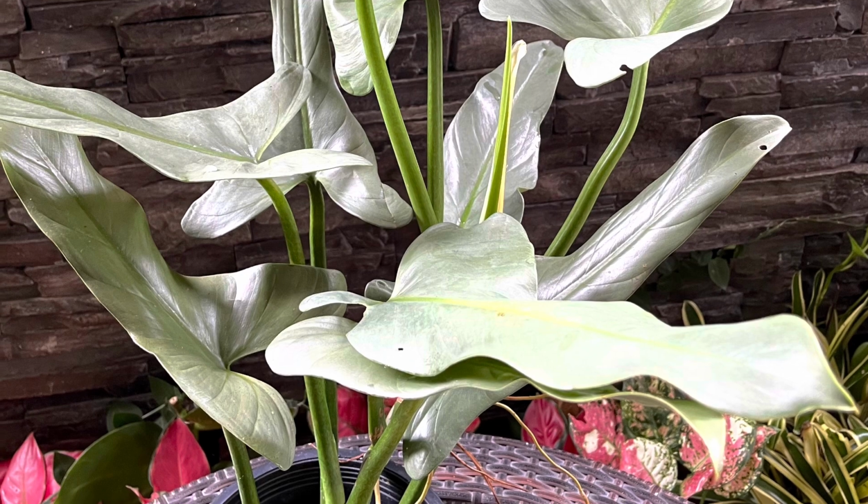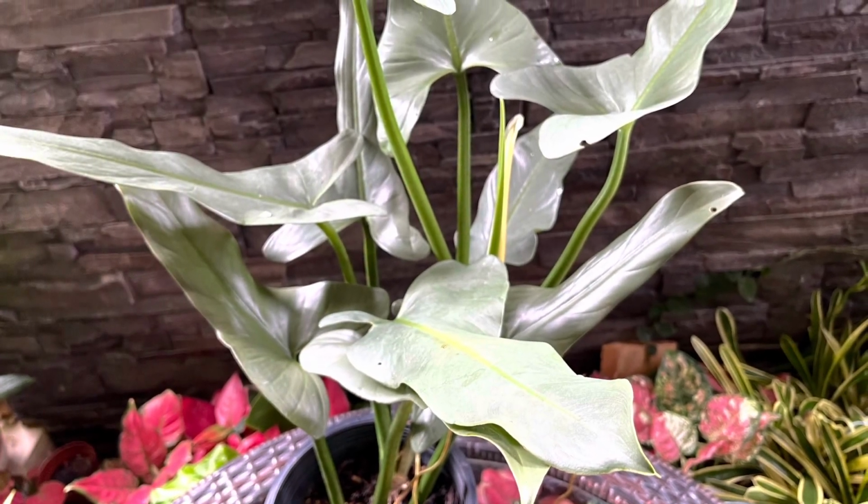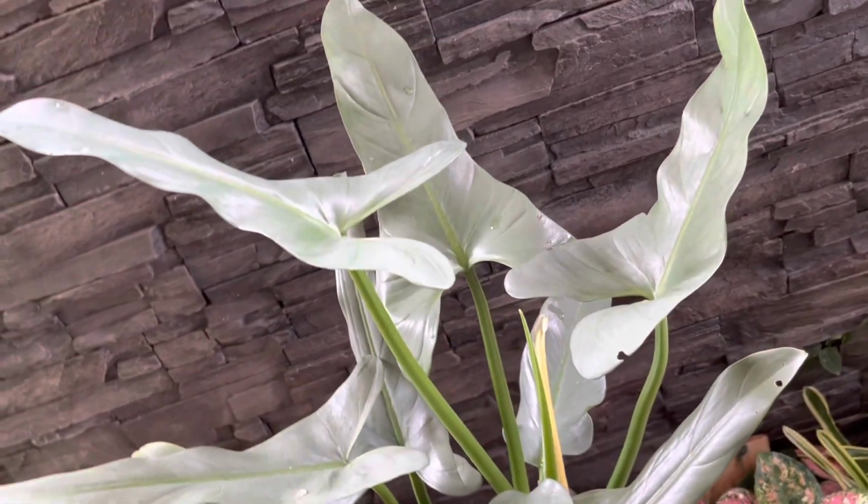This one is the adult version or the matured version, where you can see it looks like a sword, hence the name Philodendron silver sword.